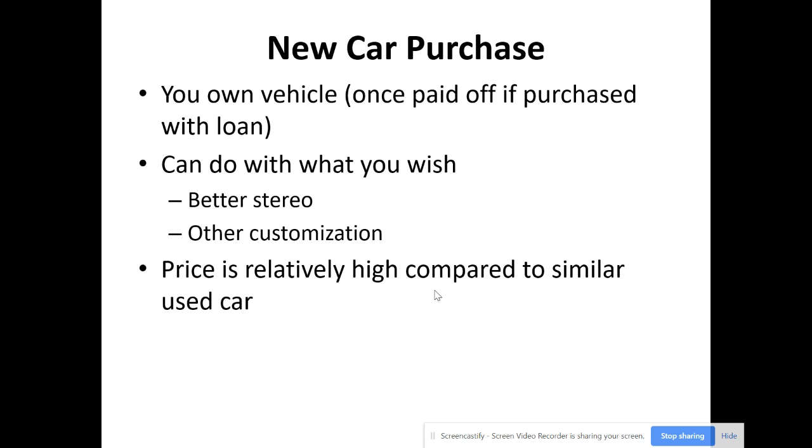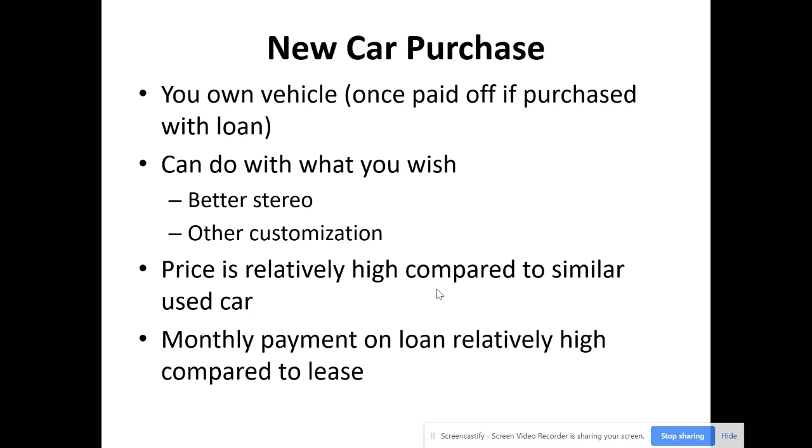But when you look at the price, it is going to be relatively high compared to a similar used car. So you will be paying a premium for owning a brand new vehicle. And then if you look at the monthly payments, the monthly payment on those is going to be relatively high, especially when you compare it to something called a lease, which is what we're going to discuss next.